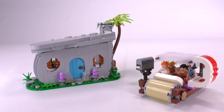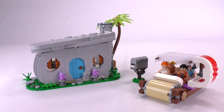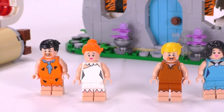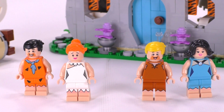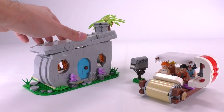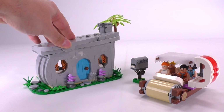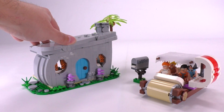I think it's just cute and very well designed in many ways, with some flaws. I'm not trying to hide the flaws, like the faces of the minifigures or the lack of Dino and Pebbles and Bam Bam and many characters they could have included for a slight maybe change in price. But overall, I think that they captured that pre-manufactured stone home of the iconic family quite well.